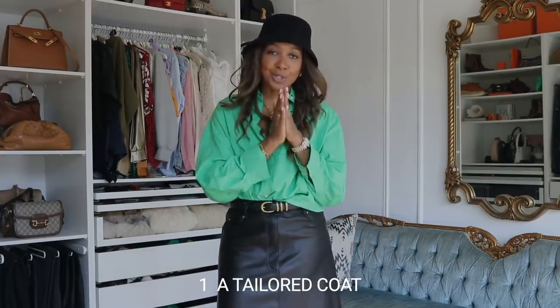Now, getting yourself a good tailored coat, I don't say it's mandatory because it's your closet, you can do all the F you want with it, but I think it's one of the best, easiest ways to have a sleek, well put together silhouette. And a tailored coat is number one, the fastest way to get there.